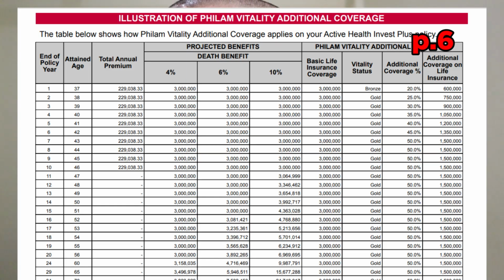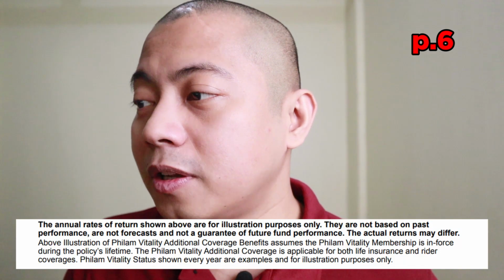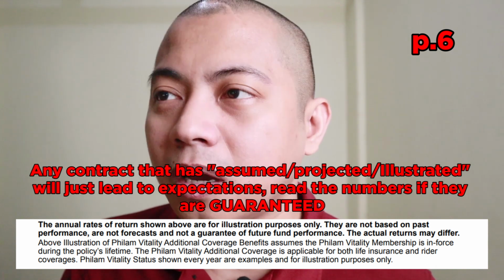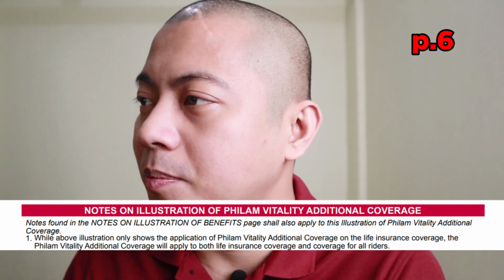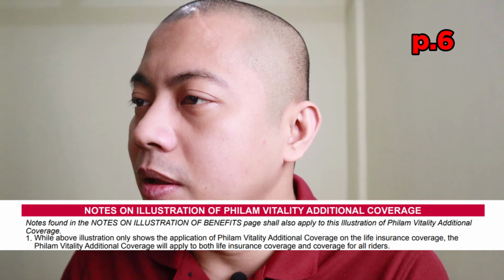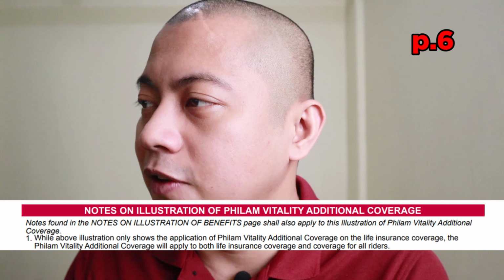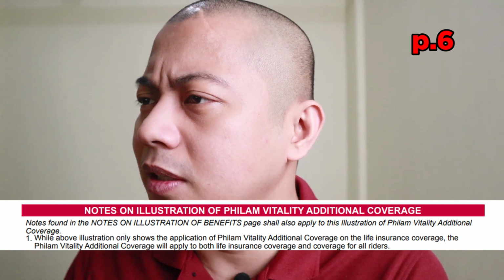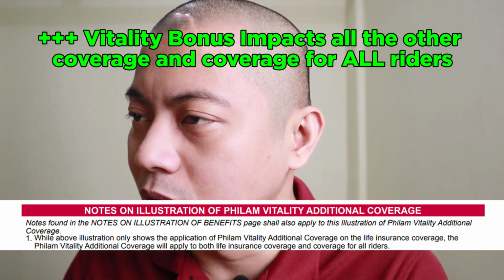Additional coverage. I'm not going to go through these numbers. The note here says, the annual rates of return shown above are for illustrations, which means this is useless. I don't like reading stuff like that. Notes on illustration. Notes found in the Notes of Illustration Benefits page will also apply to this illustration of Philam Vitality additional coverage. While the above illustration only shows the application of Philam Vitality additional coverage on the life insurance coverage, the Philam Vitality additional coverage will apply to both life insurance coverage and the coverage for all riders.